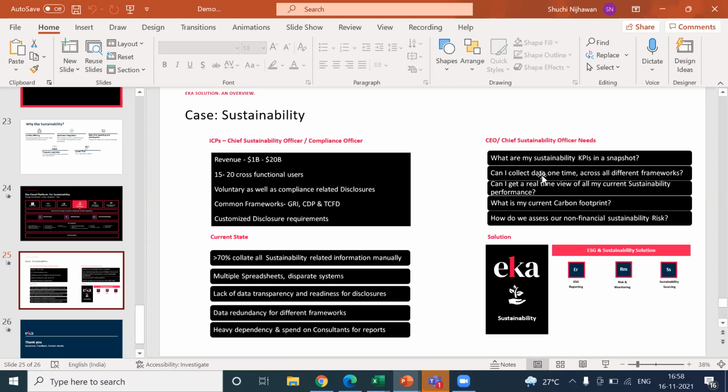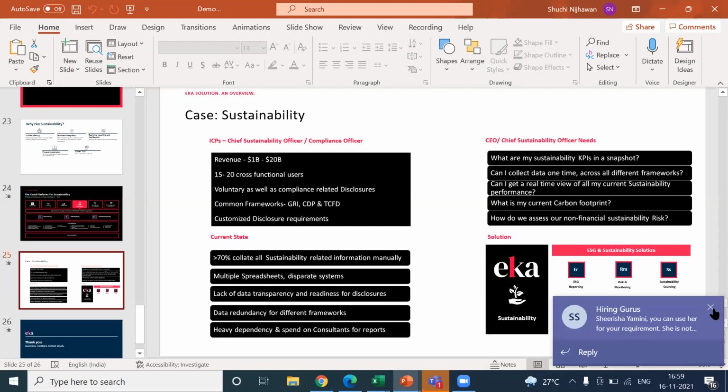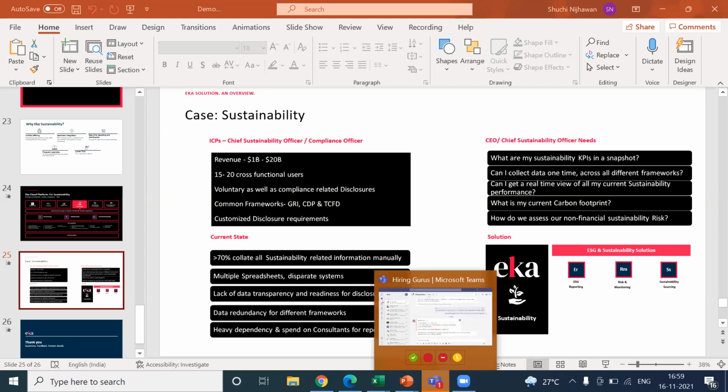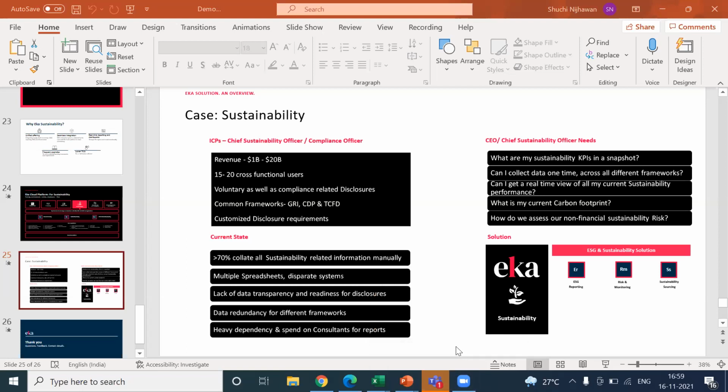You do not need to go through again and again to create different surveys, to create different data across different frameworks. Can I get real-time view of all my current sustainability performance? You saw that as a part of the dashboards as well. And what is my current carbon footprint? So yes, you're able to understand your carbon footprint, the details of the carbon footprint, how to mitigate it, so on and so forth. So keeping that in mind, I think that's all that I have from the sustainability presentation.